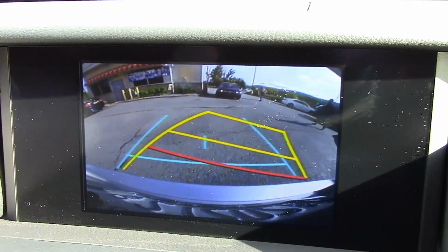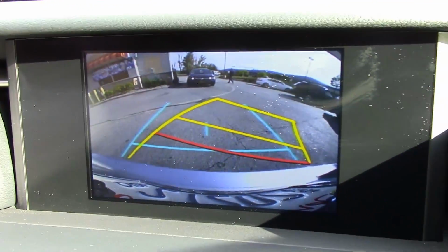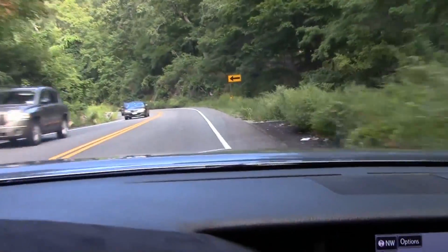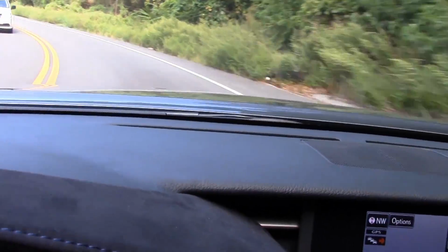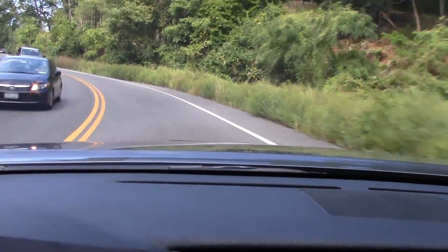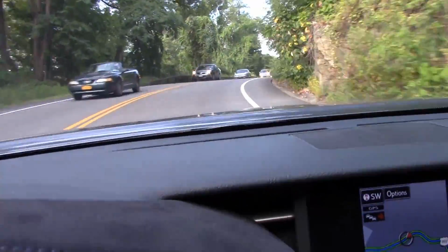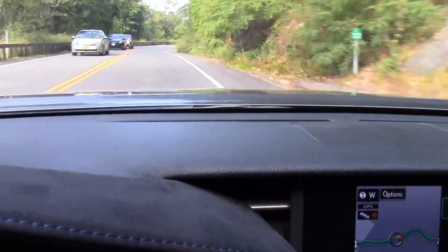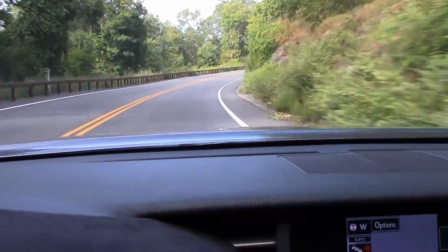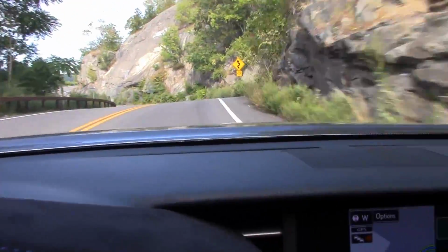Backup camera for safety. And 8 airbags too throughout the cabin. Nice tone, and when you mash the throttle, well, you can feel that it definitely has enough torque to kick the back end out, and that's what you want. Great sound, great levels of grip, great feedback from the steering wheel.